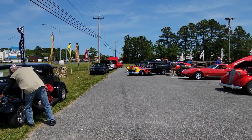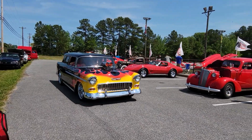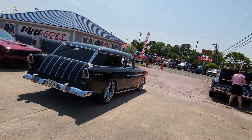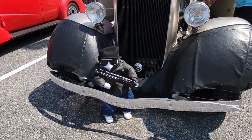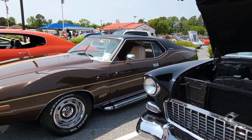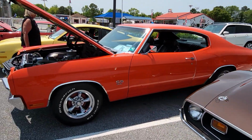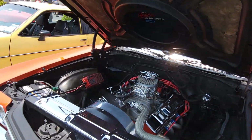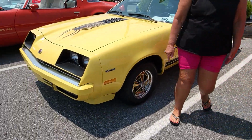Pretty cool. SS 396 Chevelle. Nice small block. Double headlights at 70. Nice. Yes, very nice.